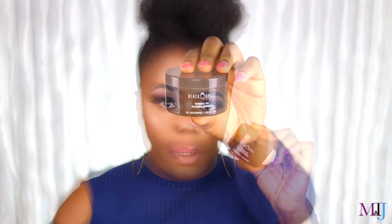So another option that I have for you is the Black Opal Invisible Oil Blocking Powder. As you can hear by the name, invisible oil, this literally helps prolong your makeup. So this is also a great option to apply on your face before you go in with your foundation. This will literally help you to prolong your makeup. This also does blur your imperfections, and it also helps the foundation look more flawless.